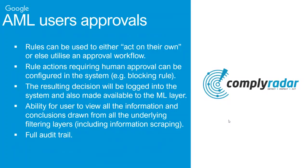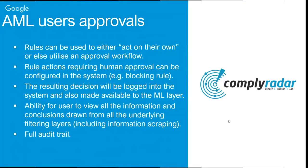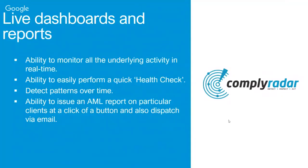Certain decisions might have quite heavy executive repercussions. This is why on certain instances we involve an expert. The audit trail is also very important, even from a regulatory perspective, so any action that is taken is fully audited in the system. That is key as well. And the live dashboards, and I think we can close here for today.